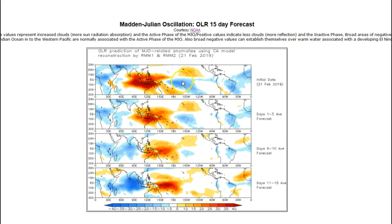15 days, okay? So the blue, this is an outgoing long-wave radiation chart, basically a forecast chart showing you how much sunlight reflectivity off the ocean surface we're going to have, and that's a good proxy for the MJO. The blues are less sunlight reflectivity, meaning clouds, meaning low pressure, meaning the active phase of the MJO. Reds, exact opposite: high pressure, a lot of sunlight reflectivity, the inactive phase. All right, so the active phase is basically on the date line, just barely out of it.